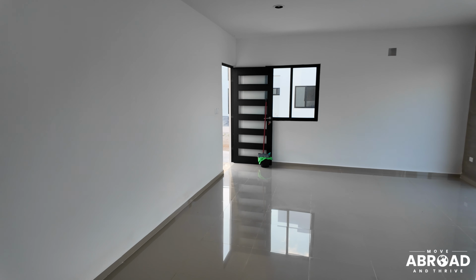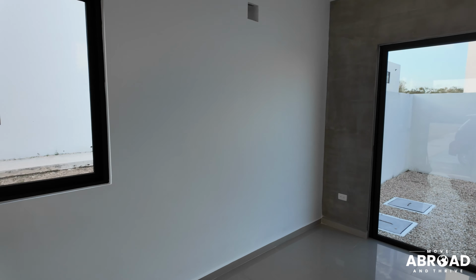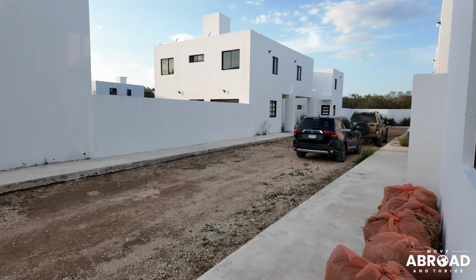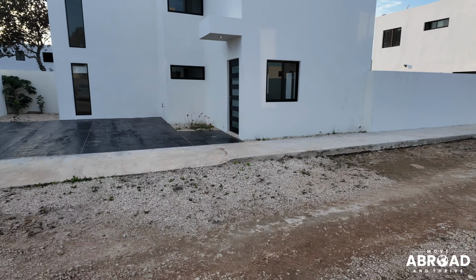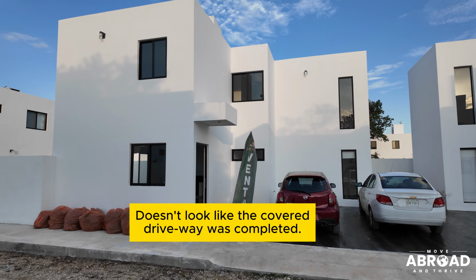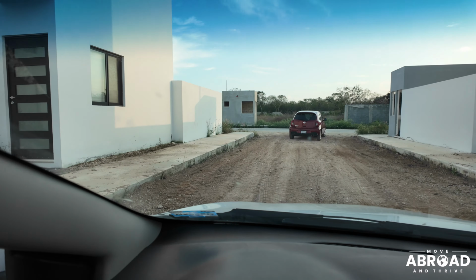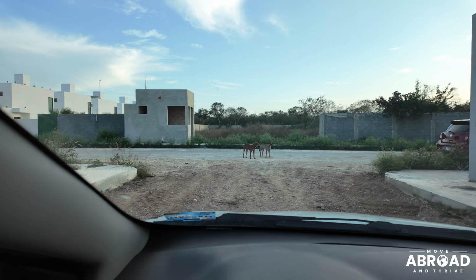So let's go take a look at the 1 bedroom, and I'm gonna show y'all the driveway right quick. So enough room for 2 cars, and voila. All right. So we're going to the other house, the 1 bedroom house.